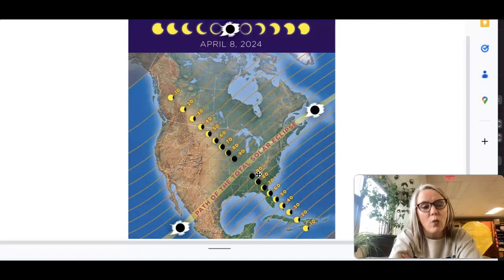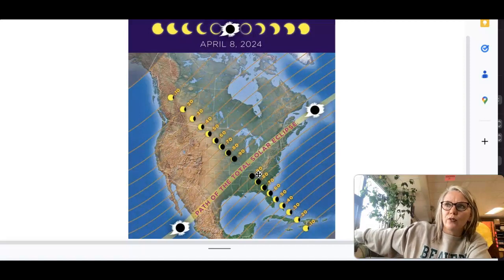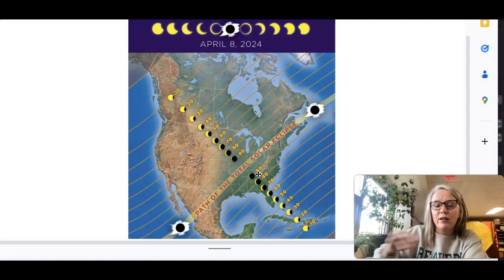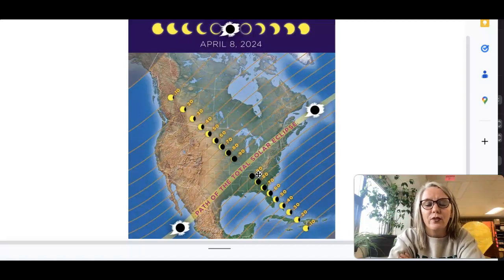We did have one here that went across the United States in 2017. You might remember that. It was in August of 2017. Here in Little Falls, it was a partial eclipse. But down in Missouri, it actually came in from Oregon and went out through the Carolinas. So I went down to Jefferson City, Missouri, and I was able to see the total solar eclipse.